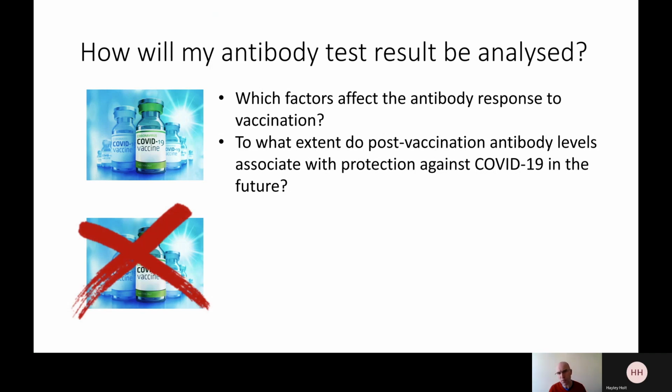And in order to answer that question, it's critical that we continue to get answers to the monthly questionnaires, because if you were to develop COVID-19 in the future, we'd need to know about it in order to run the analysis on that question.